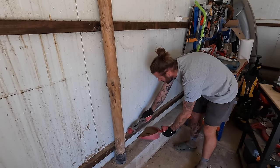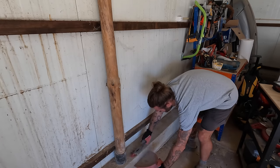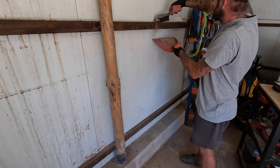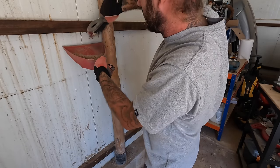Sometimes you can be restricted by the daytime hours and the weather, of course, as well, so having a space is really important to me. So over the course of the next few months, what I'm going to try and do is convert this garage space into a workshop and also continue to be a storage space for us as well.